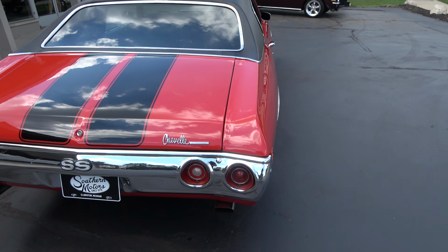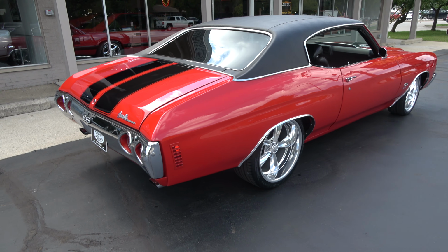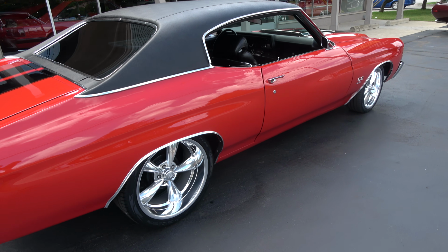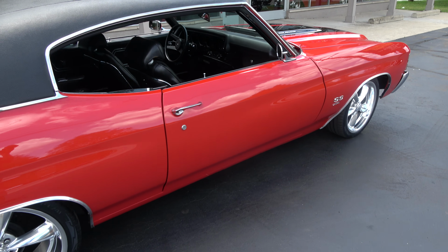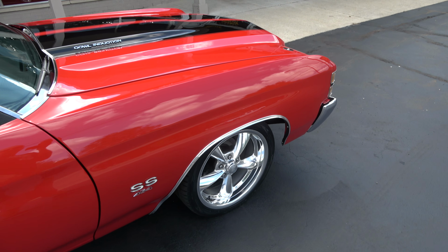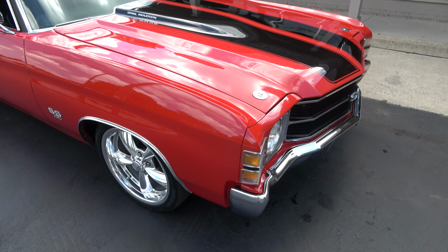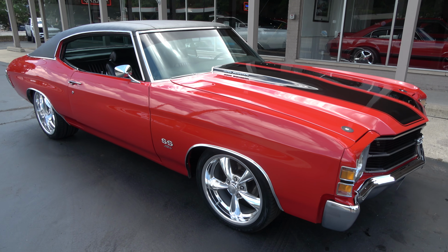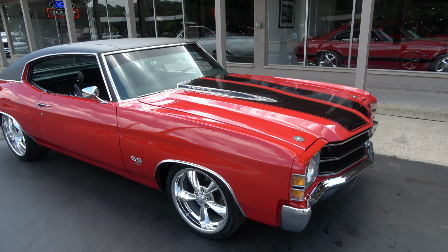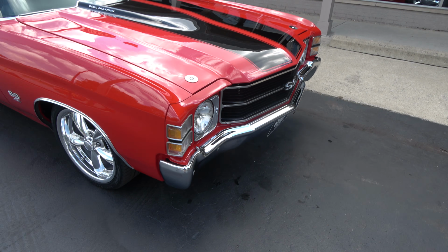When you look underneath this thing, it's got oxidized primer floorboards, which is super cool. You can see it's got 18 and 20 inch Billet Specialties with ZR rated rubber all the way around it. Loaded with options, guys: power steering, power disc brakes, air conditioning, power windows. Super cool car. They've lowered it down a little bit. I put, I don't know, 5-6 miles on this car yesterday. It really hits the road good.